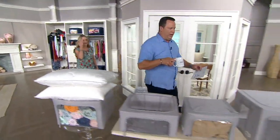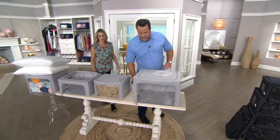Oh, the gray damask. The gray damask is gone. Pretty. So let me remind you of colors as we get down to that last one.